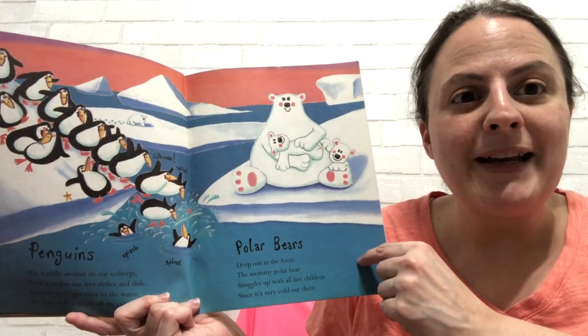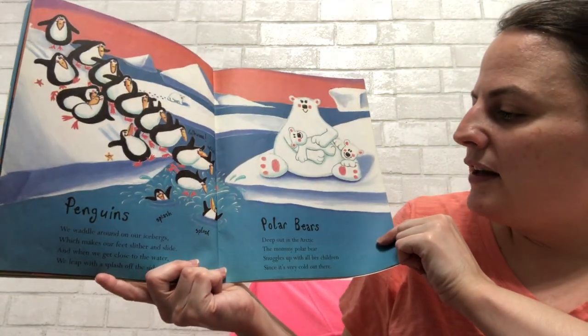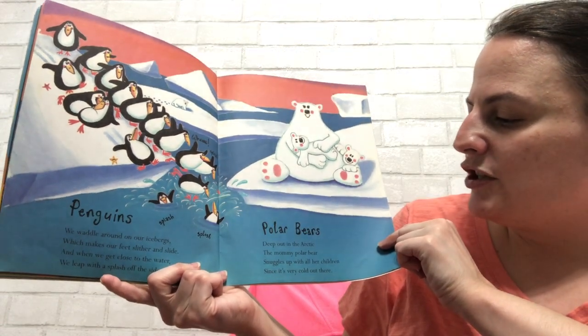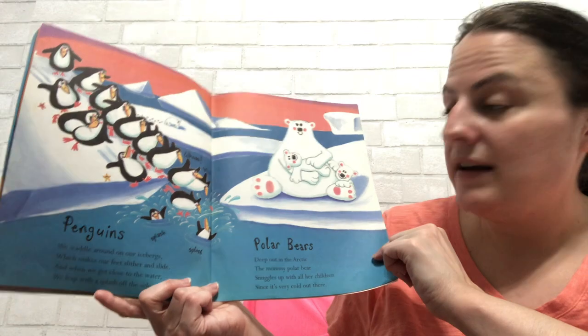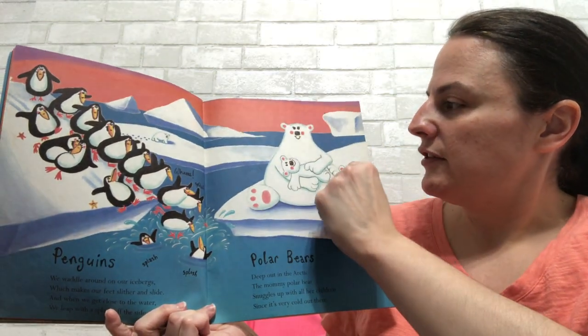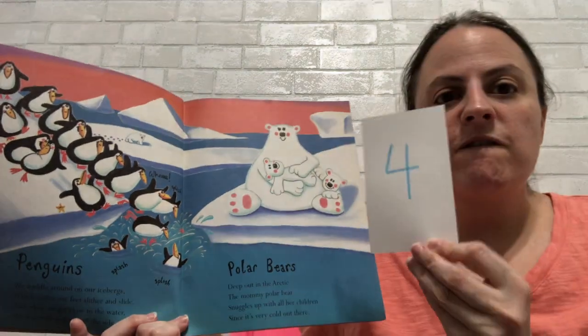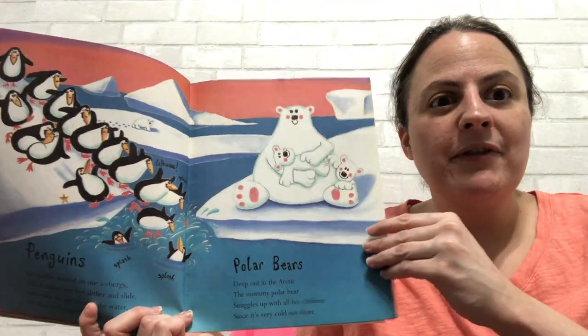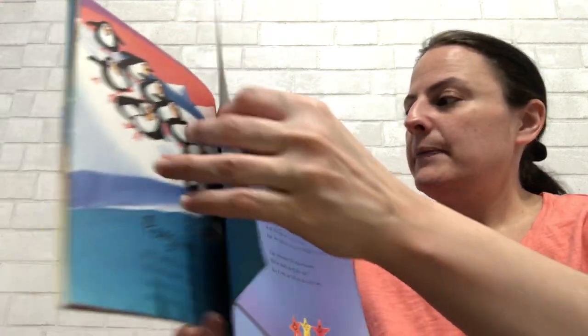Good. Polar bears. Deep out in the Arctic, the mommy polar bear snuggles up with all her children since it's very cold out there. Let's count how many. 1, 2, 3, 4. 4 polar bears. Good job, everyone, counting with me.